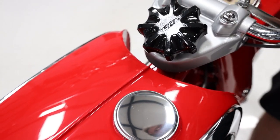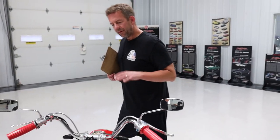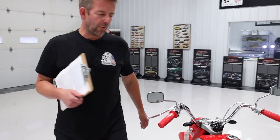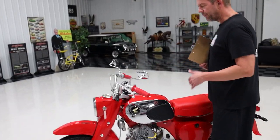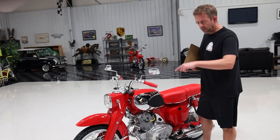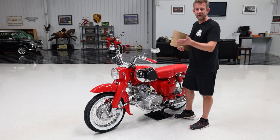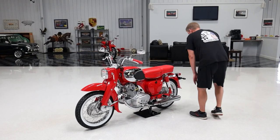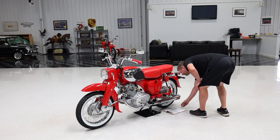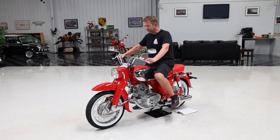Again, no big deal. So what I'm gonna do now is put my clipboard down and sit back on this and then go ahead and start it, let you listen to how beautiful it runs, and then what I'm going to do is drive it out. We'll make one lap in our back parking lot, and then I'll bring it back in just to demonstrate that it does operate, but I have driven this. So I'm gonna go ahead and put this down here, and then what I'll do is demonstrate for you how beautiful it runs.